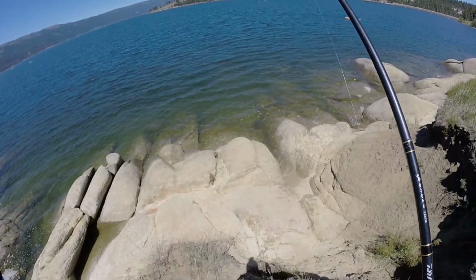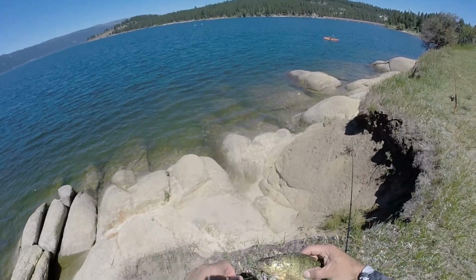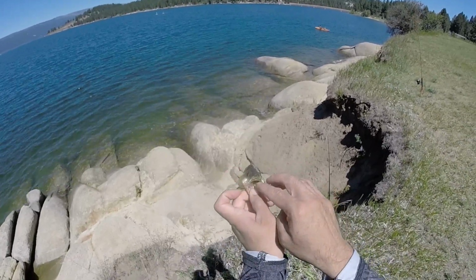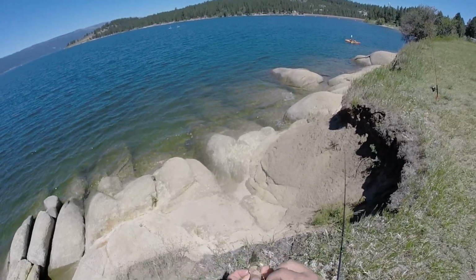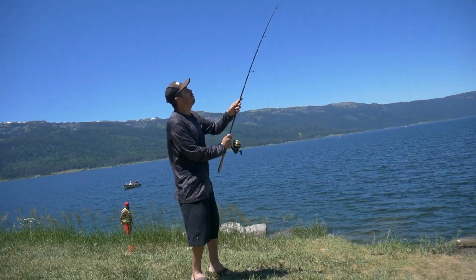That's a little guy. Look at that. There's a worm. Yes. We had to switch spots because the other spot, nothing but weeds. Fish.